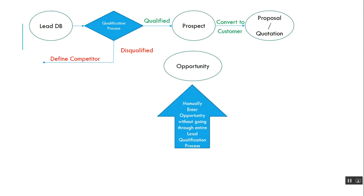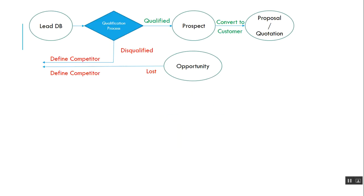Now, at the stage of prospect and opportunity, if they are lost, then again the same process of defining a competitor takes place, so you can identify why you lost that opportunity. Otherwise, if you win the opportunity, you define a proposal and quotation. In defining the proposal and the quotation, you need to follow 4 aspects.